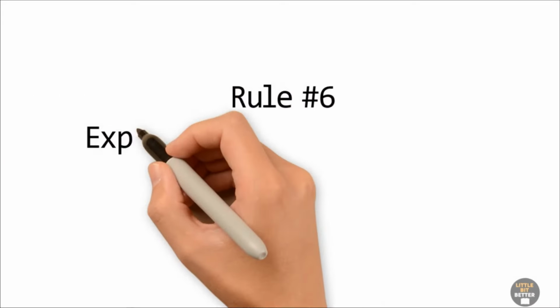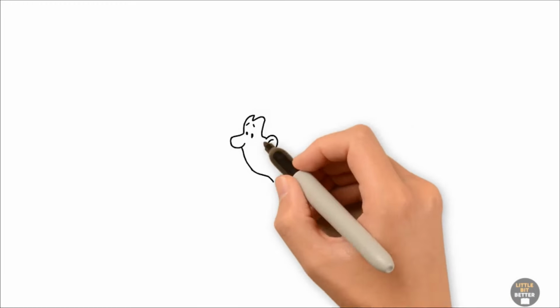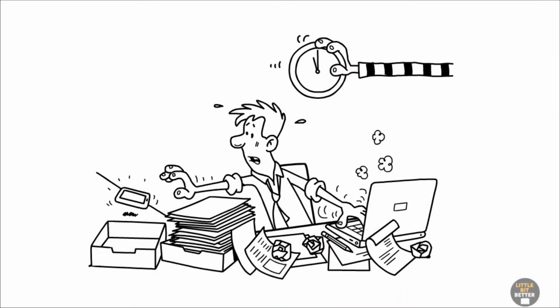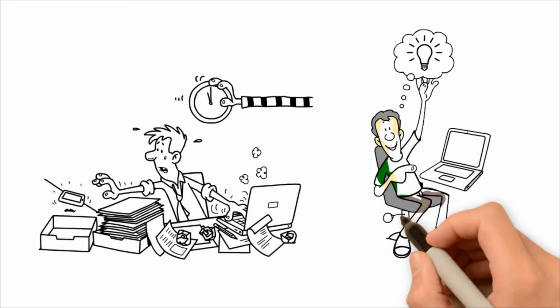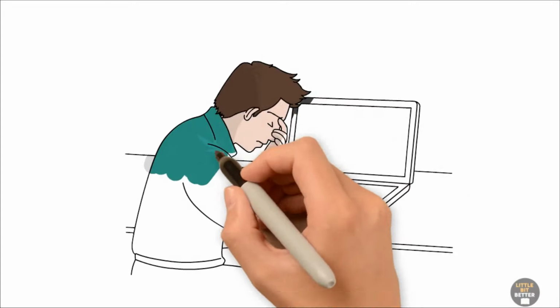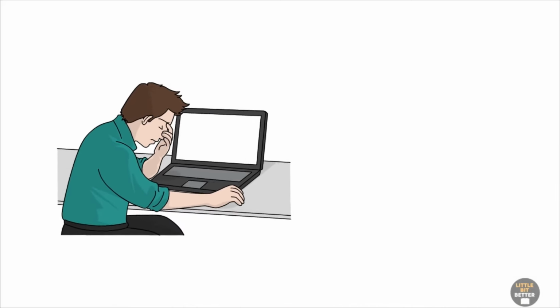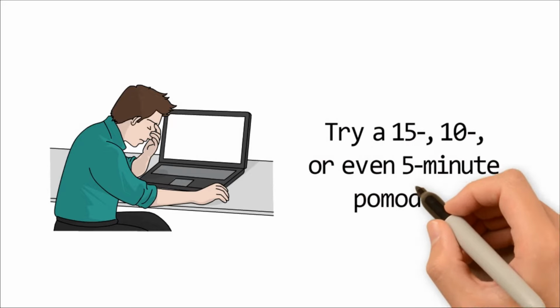Rule number 6, experiment with the length of your Pomodoros. For some types of work that require extended periods in a creative flow state, thinking, coding, writing, composing, etc., 25 minutes may be too short. Opposite to this, if you're feeling a lot of mental resistance, or you just can't get yourself to stay focused for 25 minutes, try a 15, 10, or even 5-minute Pomodoro.